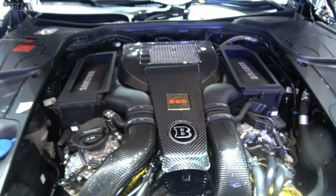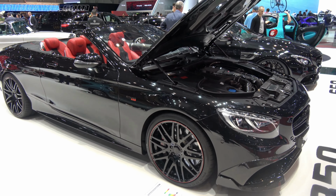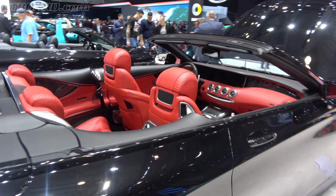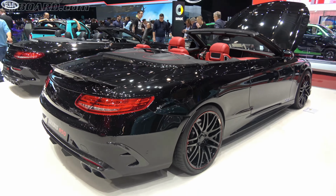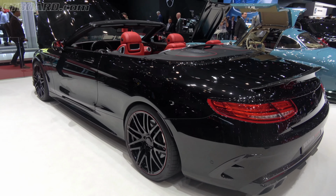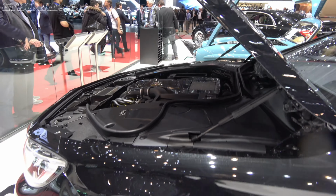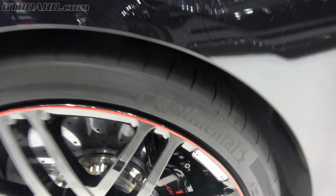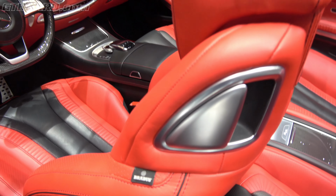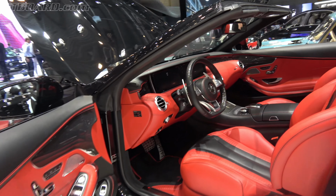So we have the S63 convertible with the 850 horsepower package. Red and black leather. Black wheels with a red accent on the outer wheels. And it's carbon ceramic brakes, Brabus brakes, of course. Brabus heating. And it's an eye-catching interior.